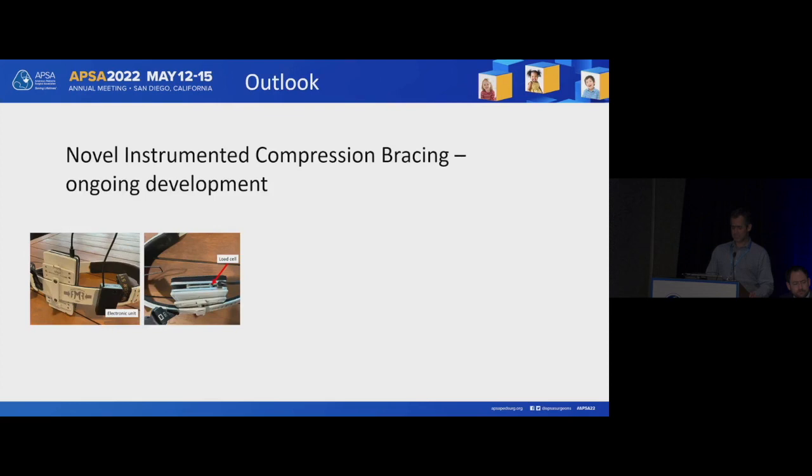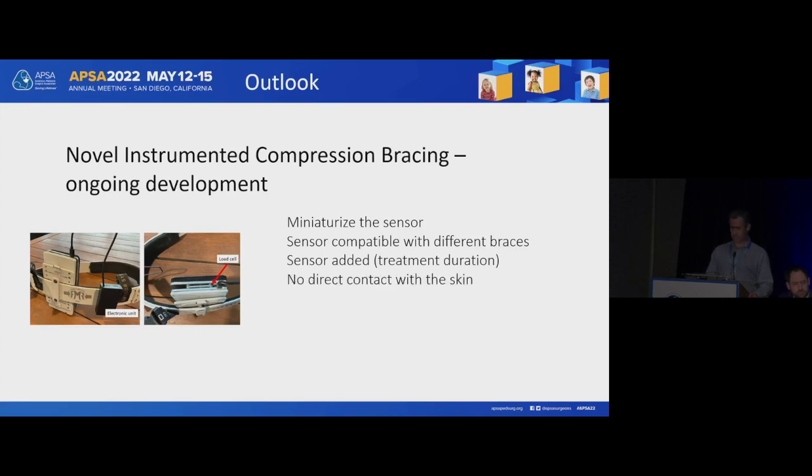So this is the currently ongoing development of our preliminary product. We are trying to miniaturize the sensor, and to build a sensor which is not only compatible with our brace, but will be compatible with all different kinds of braces. We'll add a second sensor, which will be a temperature sensor. The second sensor will sense how often and how long the patient is actually wearing the brace. And of course, we will avoid any direct contact of the electronic unit or the sensors with the skin. We'll also miniaturize the electronic unit itself.